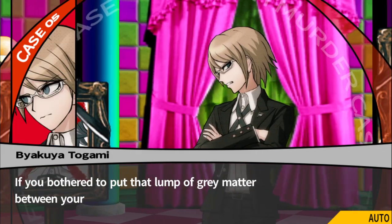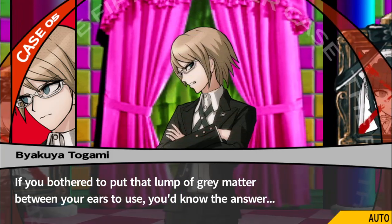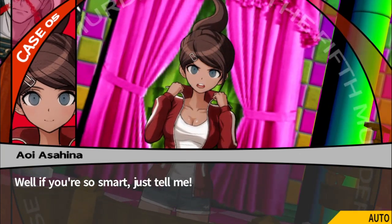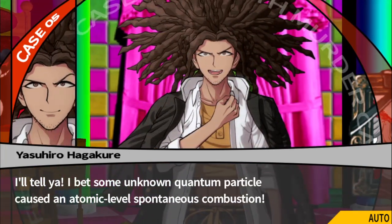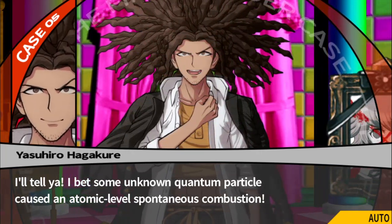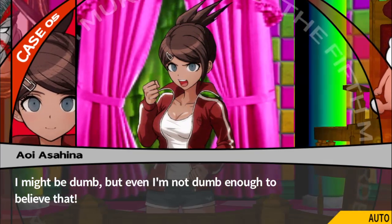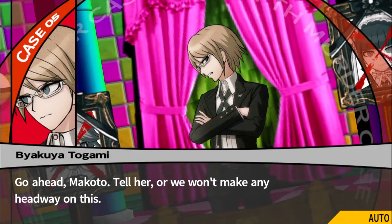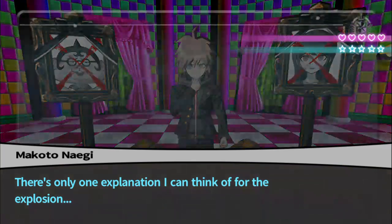If you bothered to put that lump of gray matter between your ears to use, you'd know the answer. Well, if you're so smart, just tell me. I'll tell you. I bet some unknown quantum particle caused an atomic-level spontaneous combustion! I might be dumb, but even I'm not dumb enough to believe that. Go ahead, Makoto. Tell her or we won't make any headway on this. Hey, one explanation I think of for the explosion.